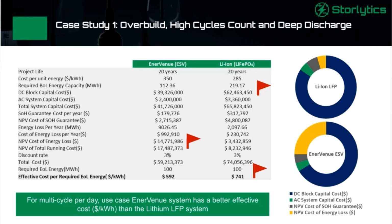Overall, it brought us down to the metric that we typically like to use, the effective cost per required end-of-life energy. In this case, the end-of-life requirement was 100 megawatt hour, and that needs to be maintained throughout the project life. For that, we saw that Enervenue's dollar per kWh effective cost was much less than the lithium system.